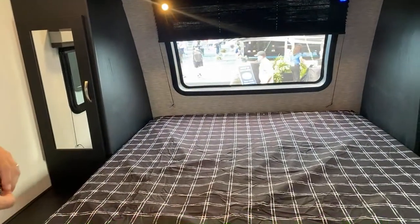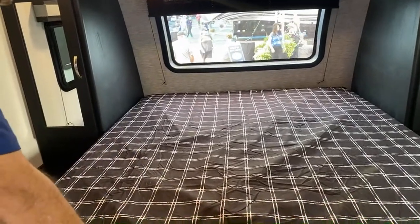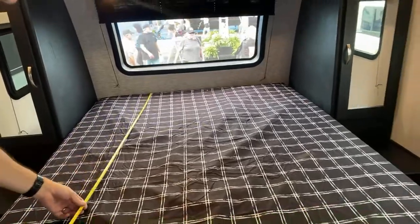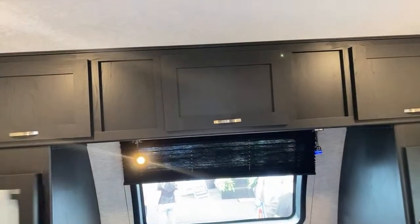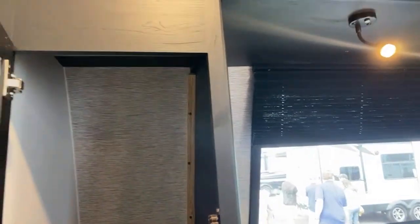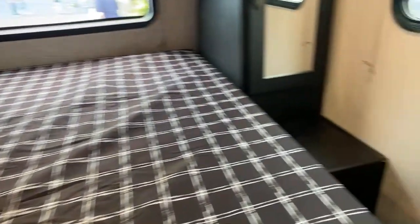I really do. All right, so this looks like a residential queen. Probably 60 by 80, because we are north to south. Residential queen. Nice cabinetry above. You've got some cabinets left and right with hanging. It's my favorite hanging thing, but it's way up there. You're not going to be able to see it, but there's the hanging rack in there. And so yeah, this is a Freedom Express.